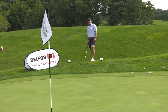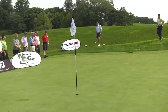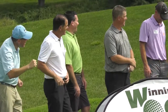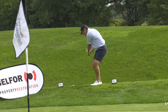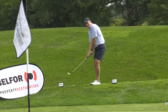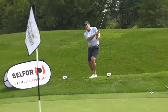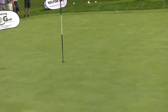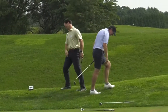Our first shot in the Belfour Up and In playoff will be a 25-yard downhill pitch from the rough. Paul McDonald will have the honors. Paul carries a 5.3 handicap and plays most of his golf at Sunnybrook Golf Club. Paul has a great short game. I've had the pleasure to play some golf with Paul. Let's see what happens. Paul's got a 60-degree wedge, bringing it in soft. And look at a shot by Paul McDonald. That is in the cup. Winning golf by Paul McDonald.